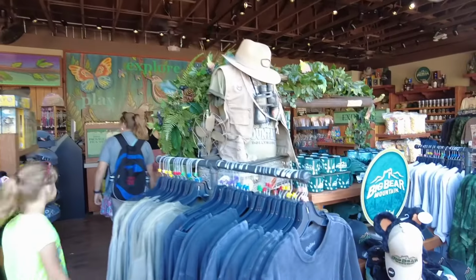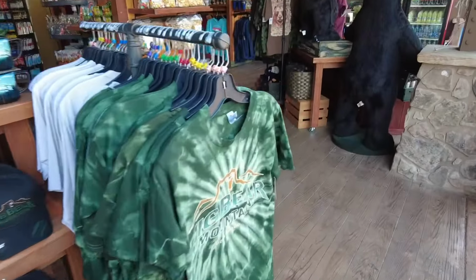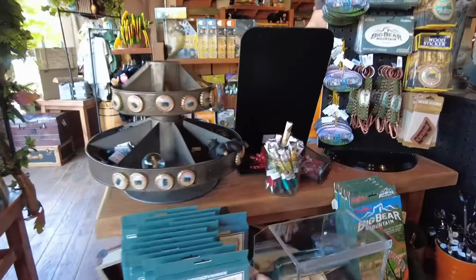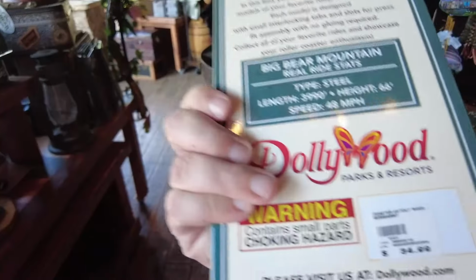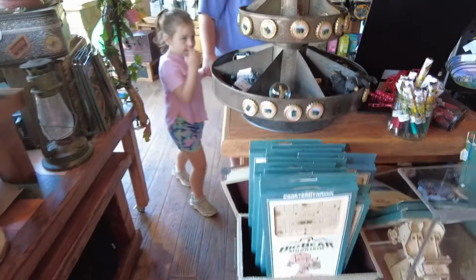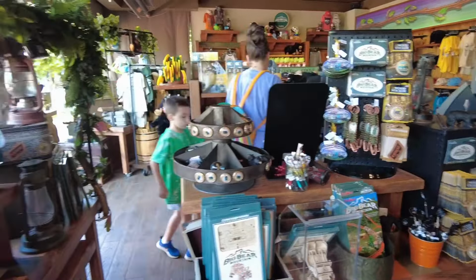I don't see any new stuff, but good looking t-shirt there. I recently acquired this t-shirt here. Yeah, coffee mugs. Oh, this might be new. I don't remember seeing this before. It's a coaster cutout. 34.99. I like that. It's kind of like putting a Lego together, but it's all wood. I think that's all the new stuff that they've got here for Big Bear Mountain.